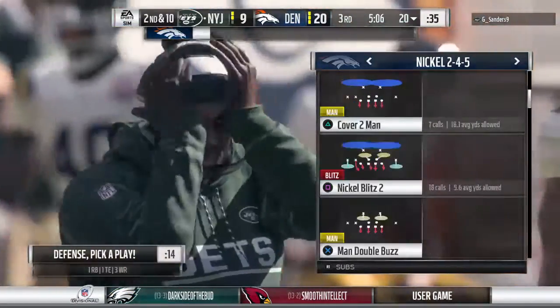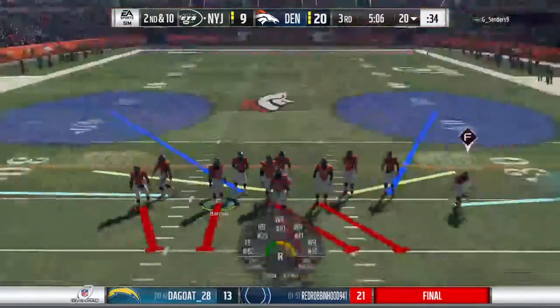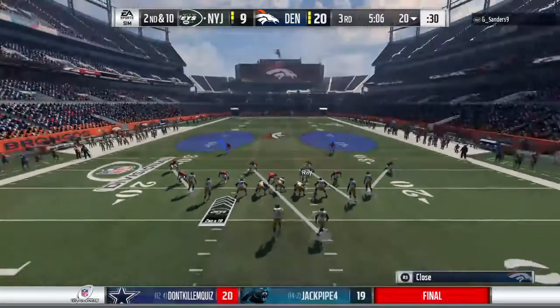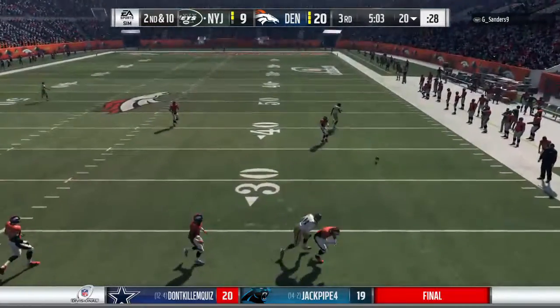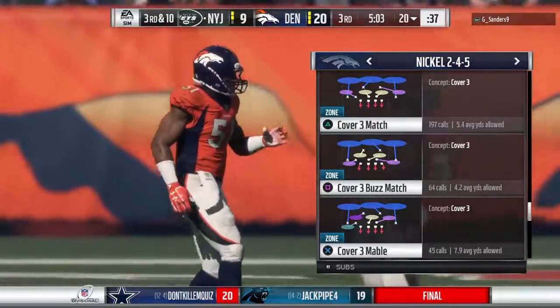And it pops free. The collision there jarred the ball loose and brings up second down. On second down, Hackenberg again. And his throw's going to be incomplete. Robbie Anderson, the man he was looking for.